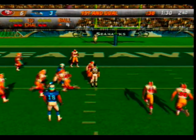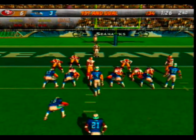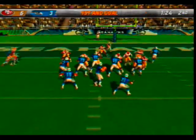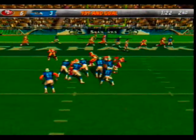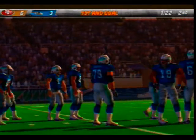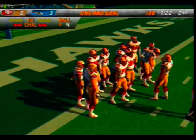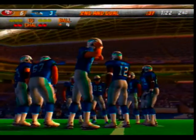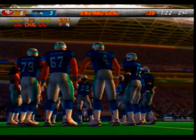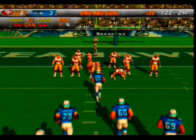So what they're doing here is keeping the defense from huddling up, and it keeps the same defense on the field. Pressure. Throws on the run. He didn't want to risk an interception and decides to throw it away. It's second and goal at the 4.